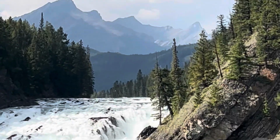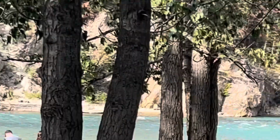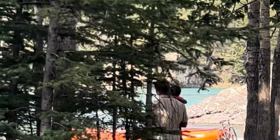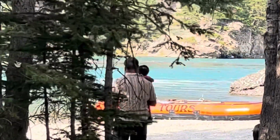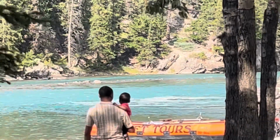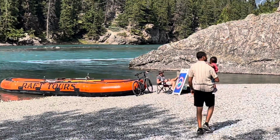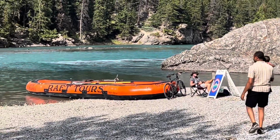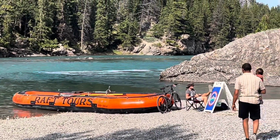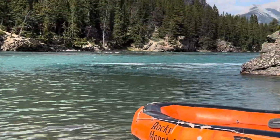So adults pay $73 per person, and you have a guide that takes you on the tour when you get into the raft. So these orange rafts that are showing right here, it says Raft Tours. So you just meet the person there and they'll give you a pamphlet explaining the cost and the times that they depart from the dock. So that's one thing you can do in Banff.